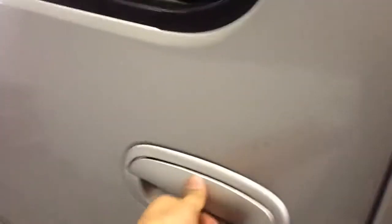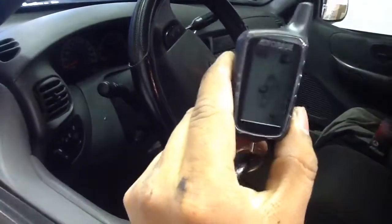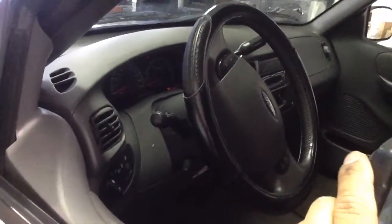Unlock. For the remote start, all we do is hit the start key once, remote whistles, and the engine cranks.